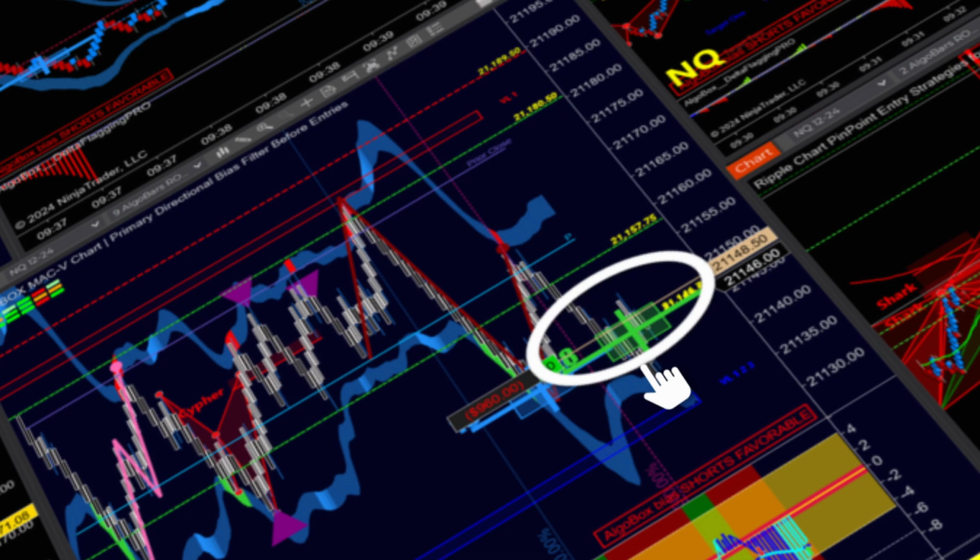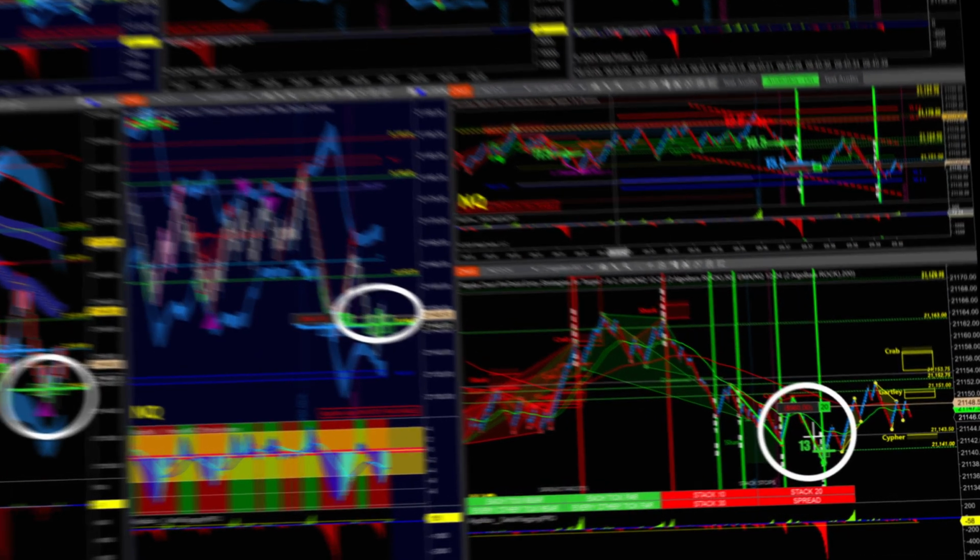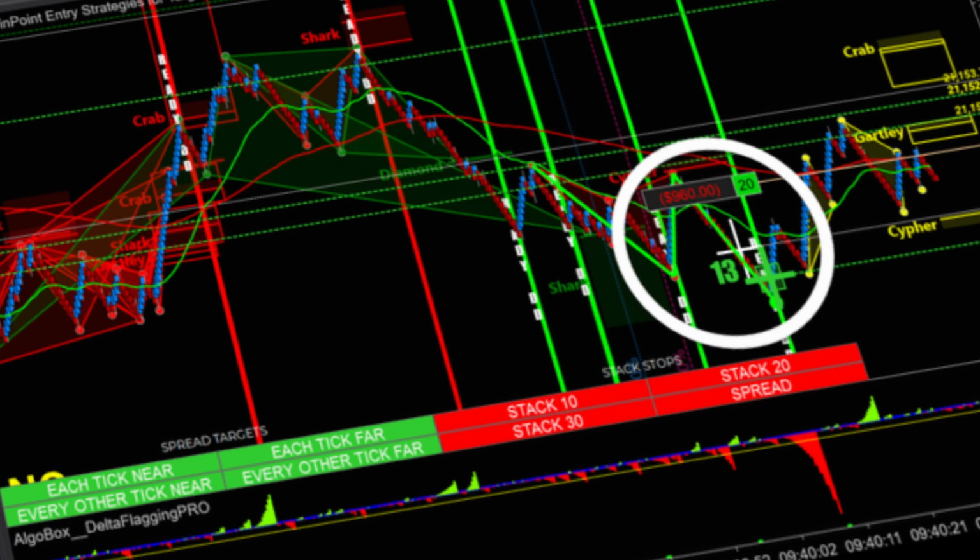But hold on, we've still got one more piece of criteria to check before we make our cast. So here's the final step. We switch to our ripple charts. Think of these like our underwater sonar, giving us a crystal clear view of where the action is happening. And what do we see? A school of ready-ups swimming in formation, a green dot glimmering like a shiny lure, and the ultimate prize, a 13 green alpha omega, signaling the perfect moment to cast our line.